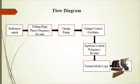This injection locked frequency divider achieves reasonably low power consumption. This includes the Miller divider and the static dividers. In this, current mode logic will be run based on the conventional dual switch topology. This output of the current mode logic is the final output of our product.